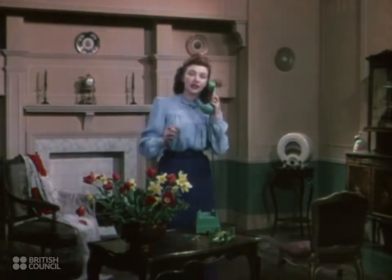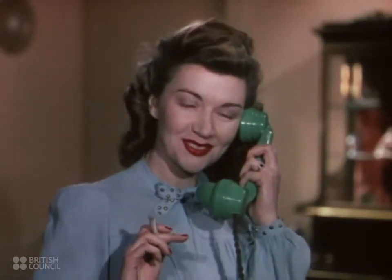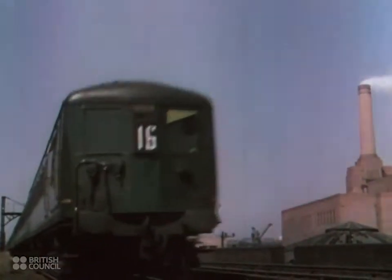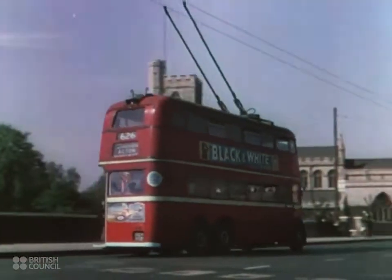Radio and the telephone both depend on plastics. When Uncle George goes fishing, when Father goes to the city in an electric train, and when Mother goes to the shops and the cinema in a trolley bus, they are all depending on plastics.